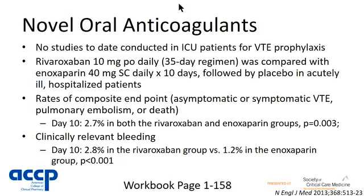I would just like to highlight one trial that was conducted in acutely ill hospitalized patients that randomized patients to rivaroxaban as compared to enoxaparin for DVT prophylaxis. The rate of the composite endpoint, this was their primary outcome, of asymptomatic or symptomatic VTE, pulmonary embolism, or death, was not different between the two groups and was statistically significant to meet non-inferiority of rivaroxaban. However, when looking at clinically evident bleeding, there was an increased rate of bleeding in the rivaroxaban group compared to the enoxaparin group. So again, something to take into consideration in our very acutely ill patients that are perhaps at increased risk for bleeding.